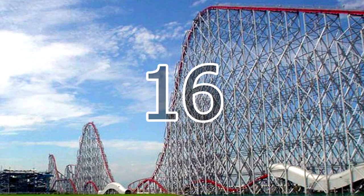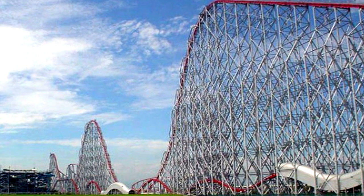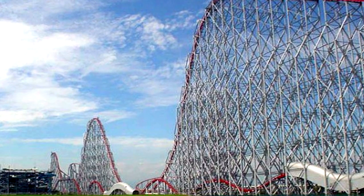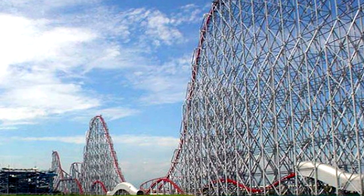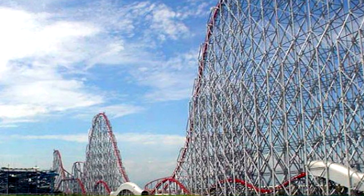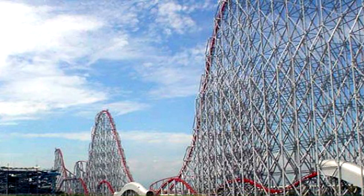16. This impressive roller coaster at Nagashima Spa Land Amusement Park in Japan boasts the longest track on the planet, a mighty 8,133 feet. Because the Steel Dragon was built in Japan, it required far more steel than other roller coasters due to the necessary earthquake protection, putting its cost at more than $50 million.